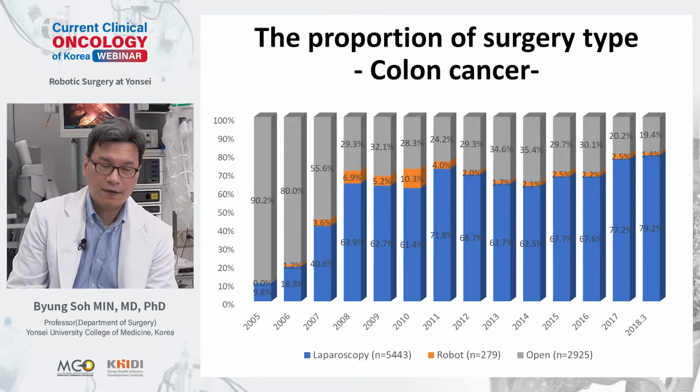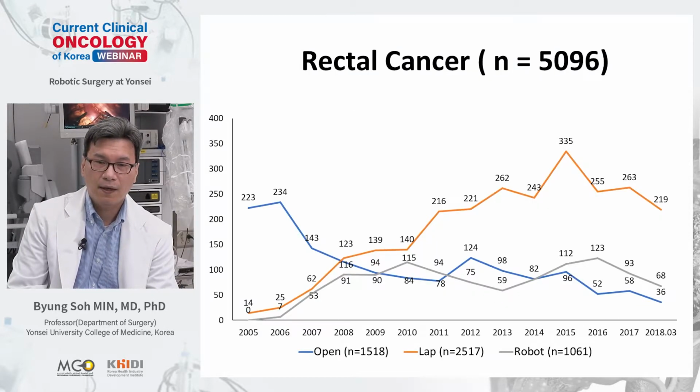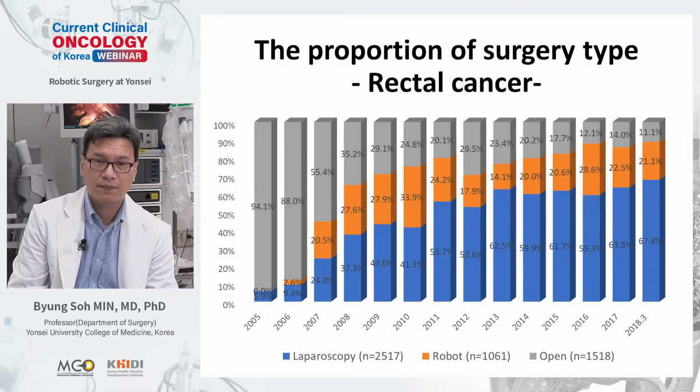That's because the benefit of robotic surgery in colon cancer is still controversial when compared with robotic rectal cancer surgery. So if you see the proportion by type of surgery in colon cancer, robotic surgery accounts for around 2 or 3%. But in rectal cancer, it accounts for around 30% of the total cases.